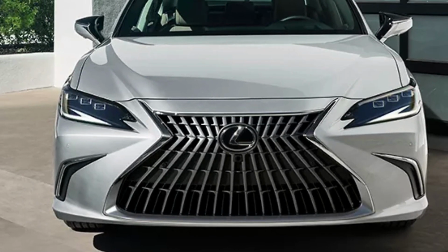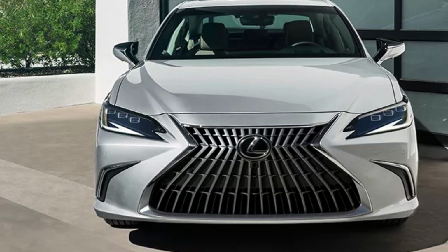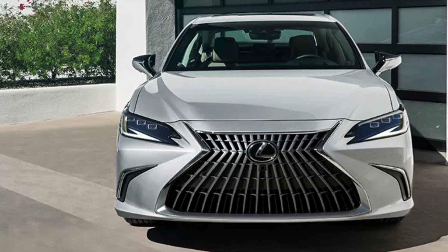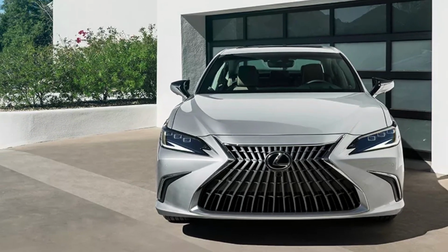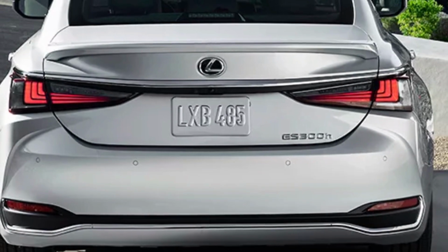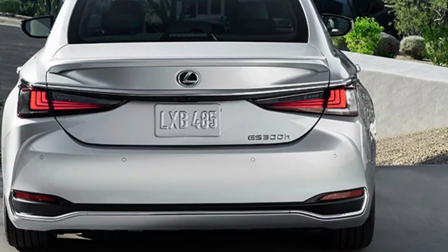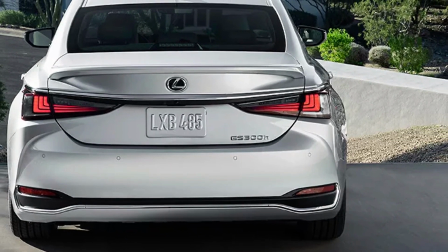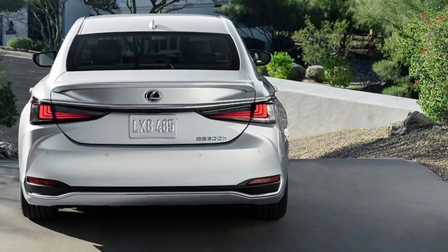Lexus showed Genesis a thing or two about accessible luxury with sedans like the ES. The stately four-door is currently in its seventh generation, which began with the 2019 model and was refreshed for 2022. The 2024 Lexus ES sits above the IS and below the LS in the brand's lineup. Competitors include the Mercedes-Benz E-Class and BMW 5 Series.